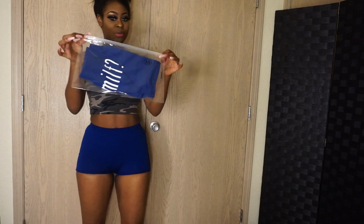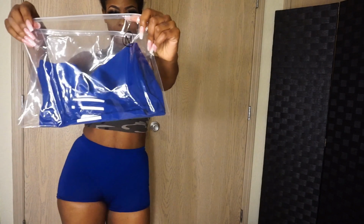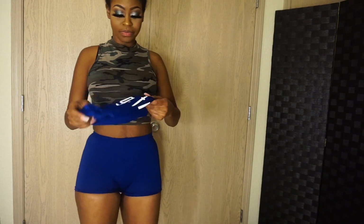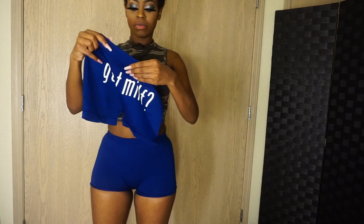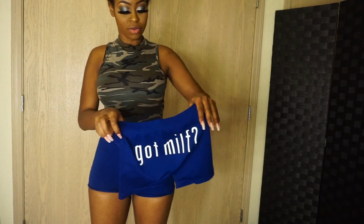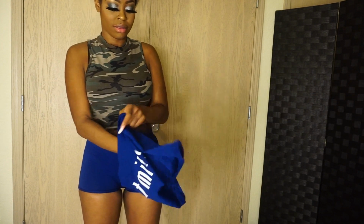They come in a cute little bag like this with the size on them. See, this one says medium, which is what I'm wearing as well. And like I said, 90% nylon and 10% spandex. Very stretchy. Like, look at that.